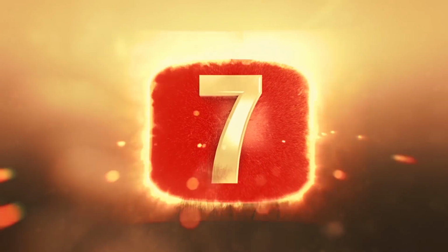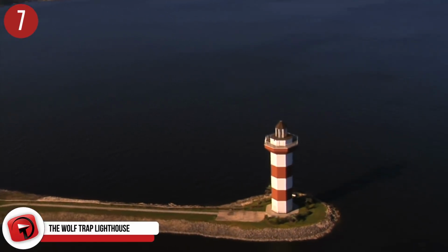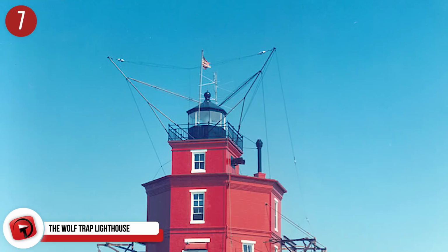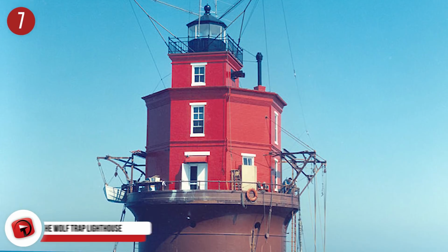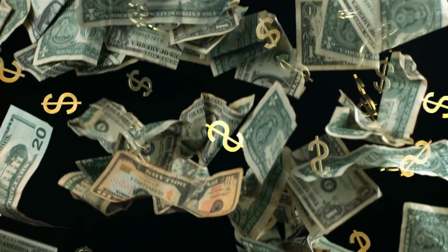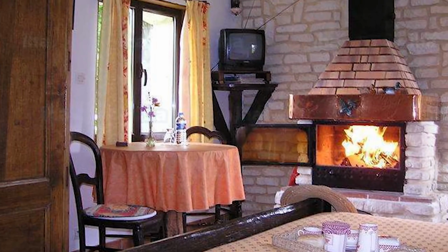7. The Wolftrap Lighthouse. Near the west shore of Chesapeake Bay, Virginia, you'll find an old lighthouse that can also be one of the safest places to be during a disaster. The Wolftrap, a caisson lighthouse, has been around since 1894 and remains in the water. The original construction made it so that it would remain intact despite the cold weather and ice. In 2005, it was bought for $75,000 by a lighthouse enthusiast that then turned it into a bed and breakfast.